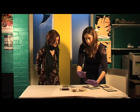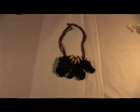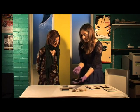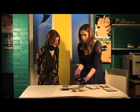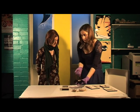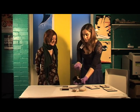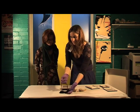It's a necklace made from the beak of a bird and feathers, and it's a carousel bird, which is quite a big black bird in the Amazon. Have you got any questions about it? No, I just didn't like the idea of it being a bird's beak.